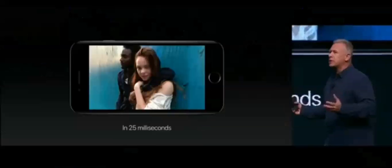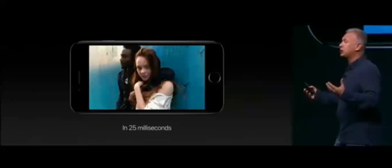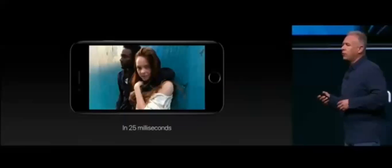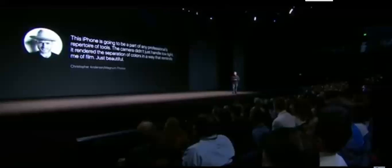Well, what matters most is the pictures you can take with the iPhone 7. So, of course, we've given iPhone 7s to a number of great photographers and asked them to show us what's possible directly with this incredible camera. And they were so blown away. I want to use one quote of what photographers had to say about this. Christopher Anderson said, this iPhone is going to be a part of any professional's repertoire of tools. The camera didn't just handle low light, it rendered the separation of colors in a way that reminds me of film, just beautiful. That is remarkable praise from a great photographer.